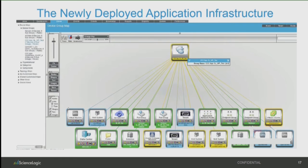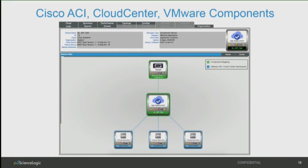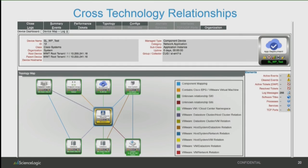This is not real clear though, so let's look at it a different way. You can see here, highlighted with the arrow, is the WordPress application that's been auto-discovered after it was created, and it's an ACI tenant in this view. So we click on it, and you can see the tenant that it belongs to, but you can also see the connections it has to the 3 virtual machines that were provisioned during the spin up from Cloud Center. If we click on one of those virtual machines, then we see the connections it has. So we know the data stores that it's on, the port group that it's using, the physical hosts that it's on, all of that.